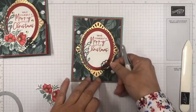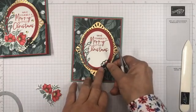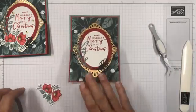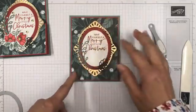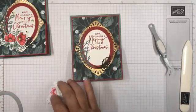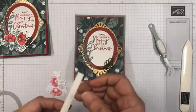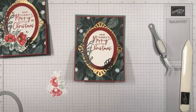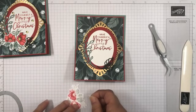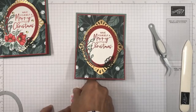And I've seen so many gorgeous examples of cards using these die cuts, and you can layer them however you want, and make them really, really beautiful and extravagant. So then I'm going to adhere the flowers with dimensionals.